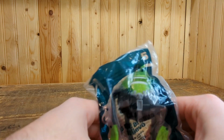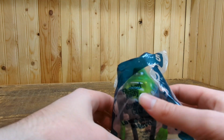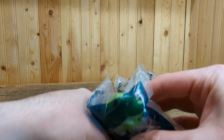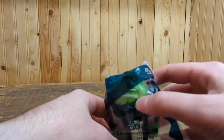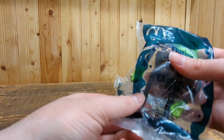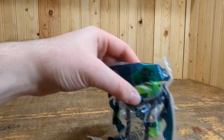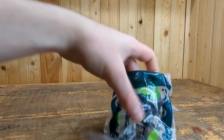I mean, maybe we could try to get him to stand in the bag. I'm trying to bend his legs to see if he can stand up, but that doesn't seem to be the case. No, they're not gonna. He isn't gonna stand, no matter what you do. Okay, yeah, maybe he'll actually stand if you get him in a certain position. I don't know.